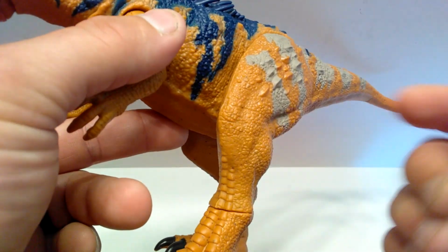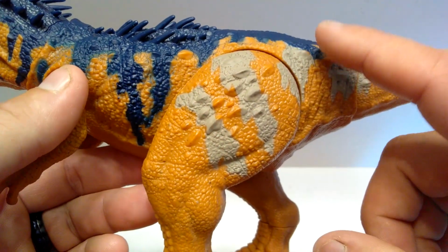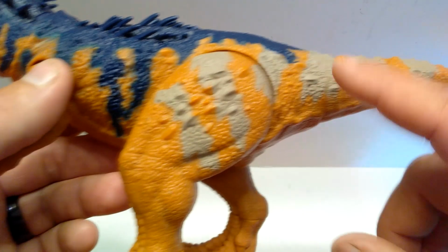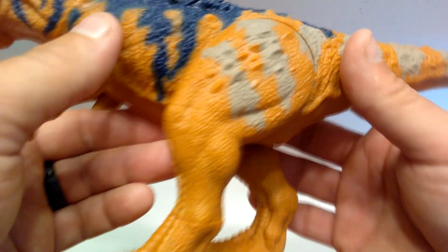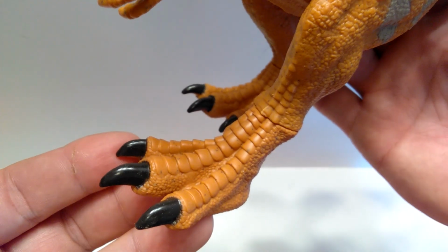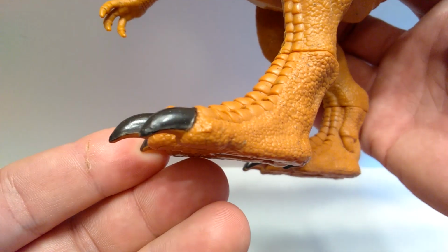There's the kneecap slightly present, and you can see this grayish paint now picking up and becoming the flashy paint that we have right here. We have blue, and now it becomes this gray, and that leads out onto the tail there. As we move down into the foot, the sculpt is gorgeous. Very nice scoots down the toes once again, and beautiful fine scaling down on the feet.